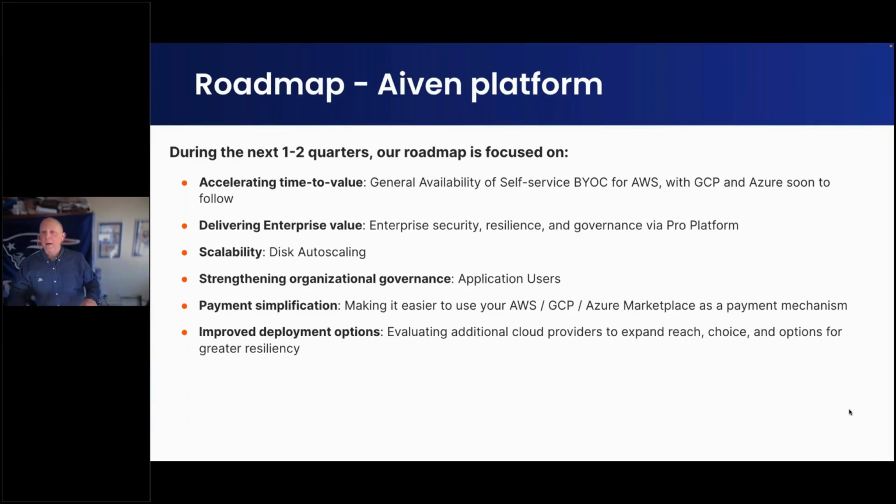Awesome, thanks, Nick. Okay, for the platform, we're going to continue with the theme I mentioned earlier about bring your own cloud and accelerating time to value. We expect to get to GA with our self-service version of Bring Your Own Cloud for AWS, and we have GCP and Azure queued up as well. So extending the reach, delivering additional value to customers across the major cloud providers that we support.